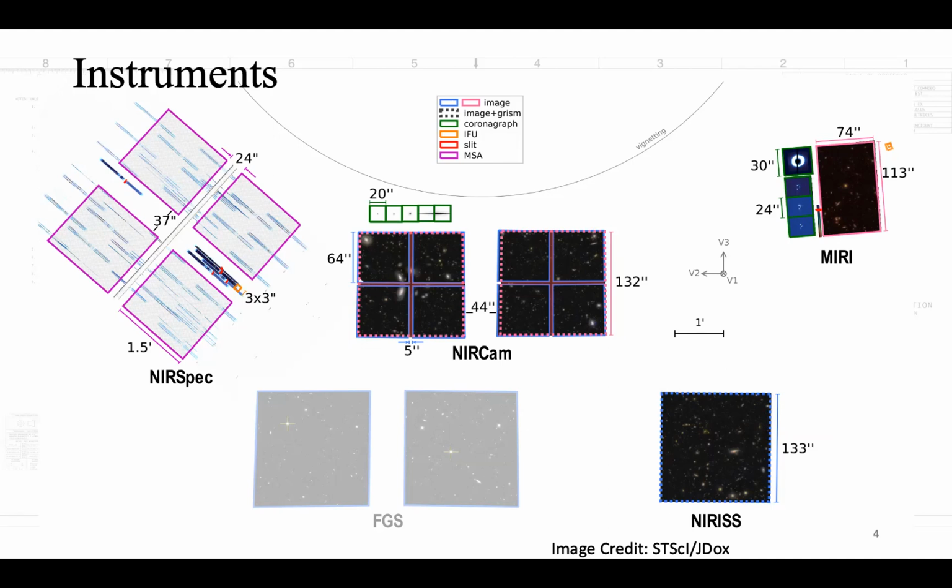For MIRI, that's the imager field of view. These 4 small boxes that you see are coronagraphs. This is the main imager field of view, and this is the IFU field of view. So for imaging, we use this particular thing, and we are using 7 filters imaging that.